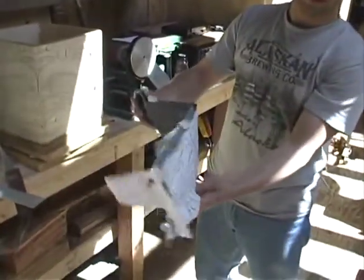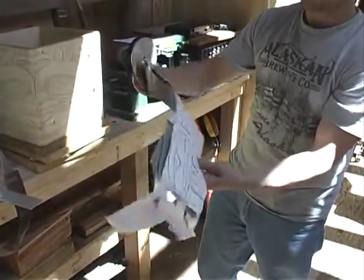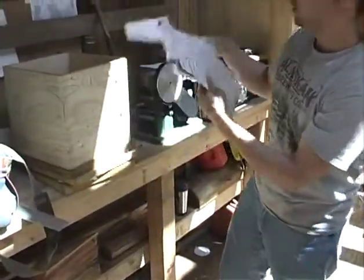So this is for a smaller box. You can see it was for a yellow cedar box that I did. A corner design. This is an eagle design. That's excellent.